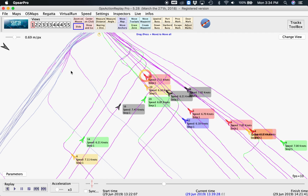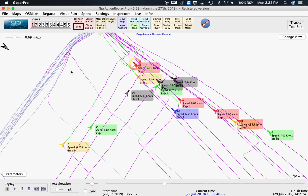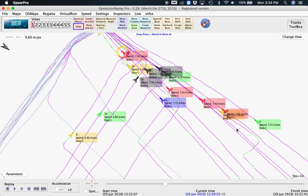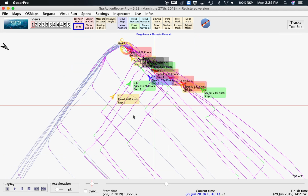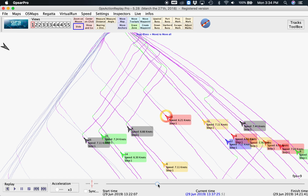Even 16 does well. Even if you have to duck a boat here, it's better than being overstood by this amount. It's one little bit. It's a half a boat length maybe. So if we look at that 16, let's go back here a little bit and look at this.